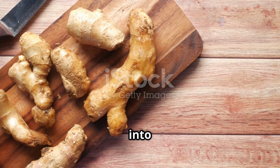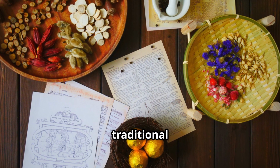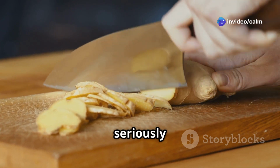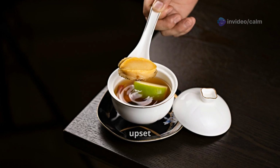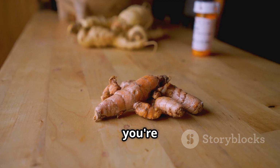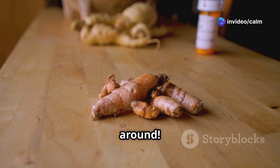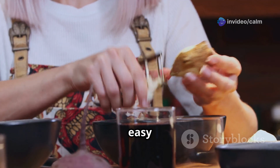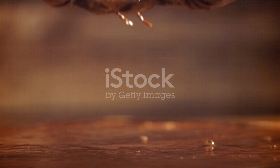Today, we're diving into one powerful ingredient: ginger. Ginger has been used for centuries in traditional medicine, and for good reason. It's packed with beneficial compounds that can seriously upgrade your wellness routine. We're talking about everything from soothing an upset stomach to potentially even helping with chronic inflammation. So if you're curious about how this little root can make a big impact on your health, stick around. We're breaking down the science behind its benefits, plus I'm sharing some easy ways you can incorporate it into your daily life. Let's get started.